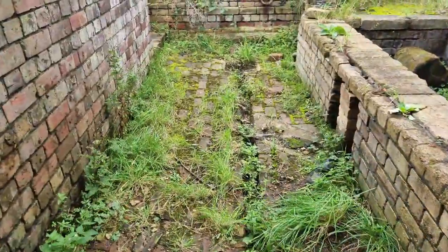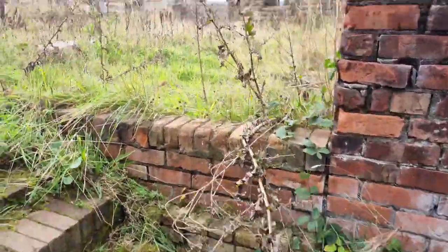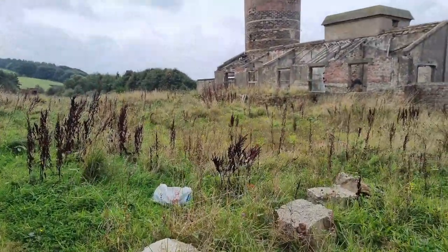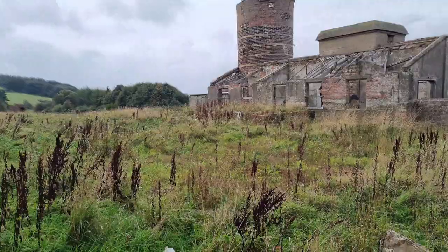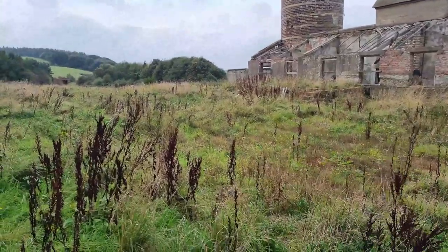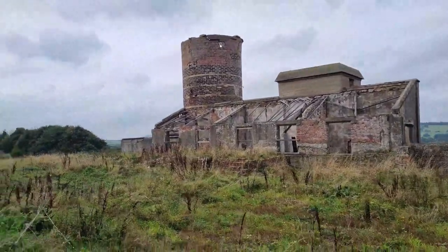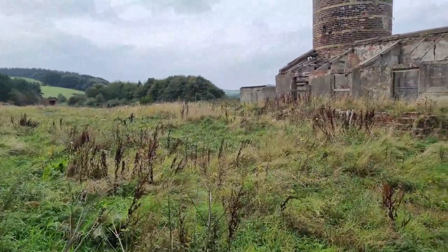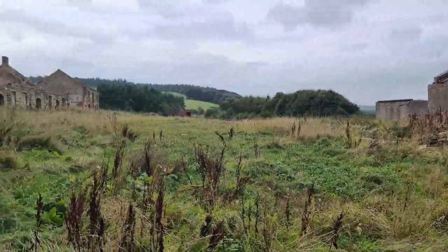Oh dear me. I mean, over there was the main shaft, and I do believe the men used to go down there, but there was an entrance somewhere around here. We'll have a look at that last. And that entrance used to allow the miners to go in and get on a cart and descend down into the shaft.